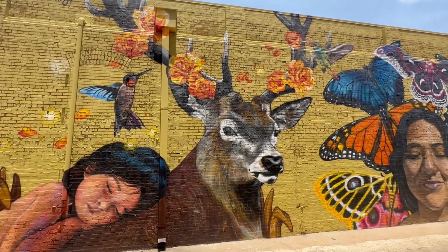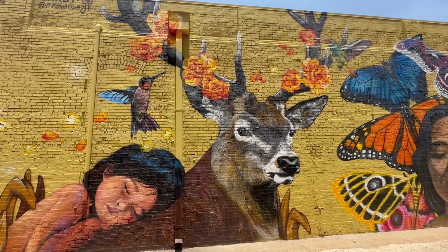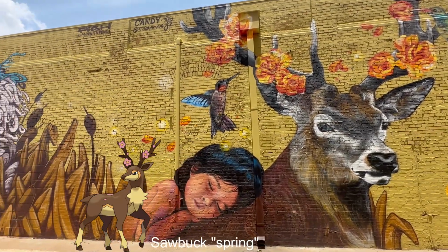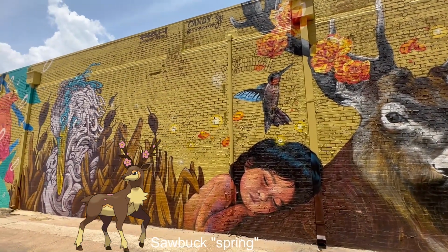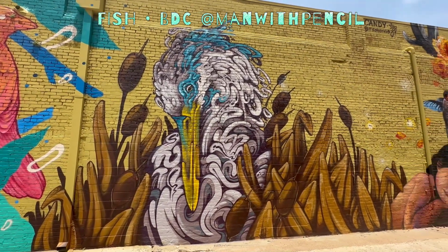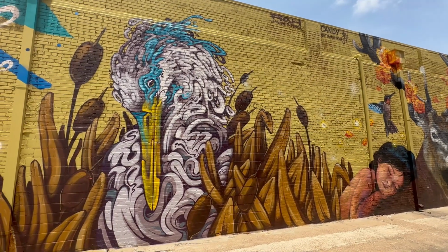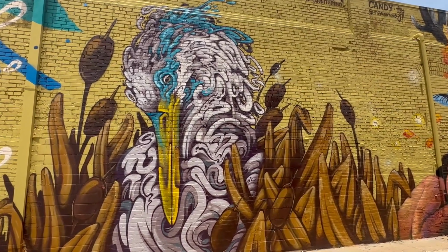I've never seen a baby on a deer's back, but you know, it looks like the Pokemon, that deer that has flowers on his head. It actually reminds me of a Pokemon. I know, I'm a nerd. But anyway, Fish also came back and did his rendition of the bird with the pussy willows around and looking pretty cool. I love it.